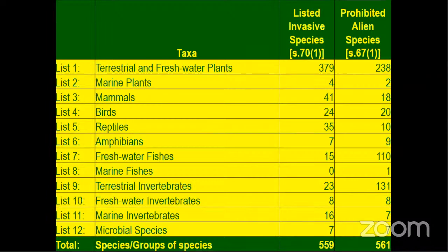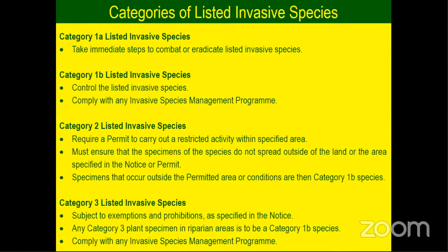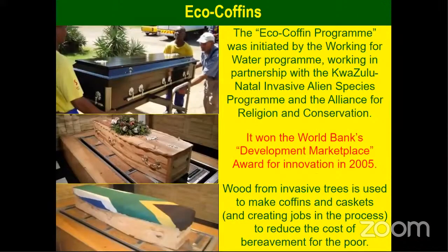And the capacity that we have to do this work at the moment, and these are the different categories of species, is still inadequate. So we really need to get people to be addressing the problems of invasives timeously on their land. And that timeous side of things is so important. A stitch in time does save 9. And so if you can get in quickly, you can prevent small problems from becoming big problems.